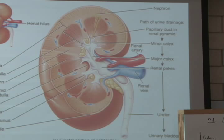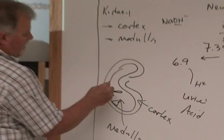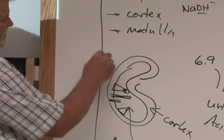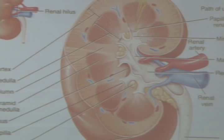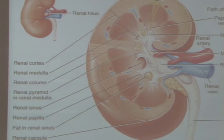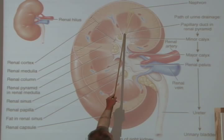Notice that all the triangular-shaped things are pointing toward the center of the kidney, so that they're broader toward the cortex, and they come to a point as they get toward the center. Now, that point's called a papilla. So the point of each pyramid is a renal papilla. And so what the papillae do is they come to a point, so all the tubes coalesce to a fine point, and then urine constantly drips out of the pyramids. So we get urine dripping out of pyramids all the time.